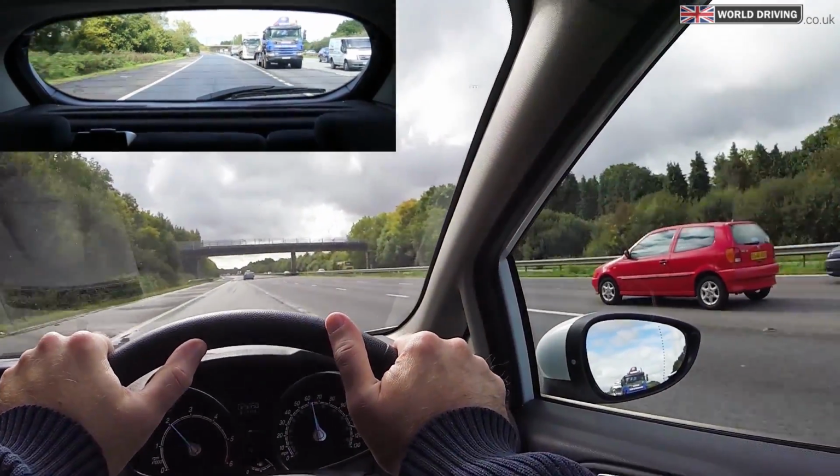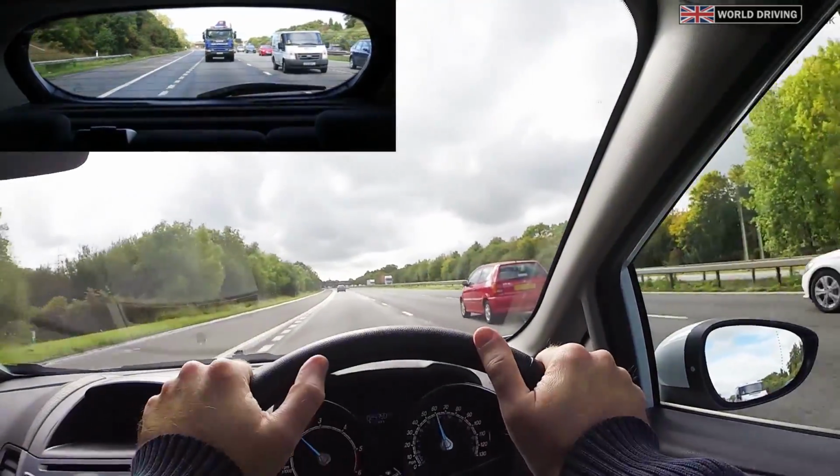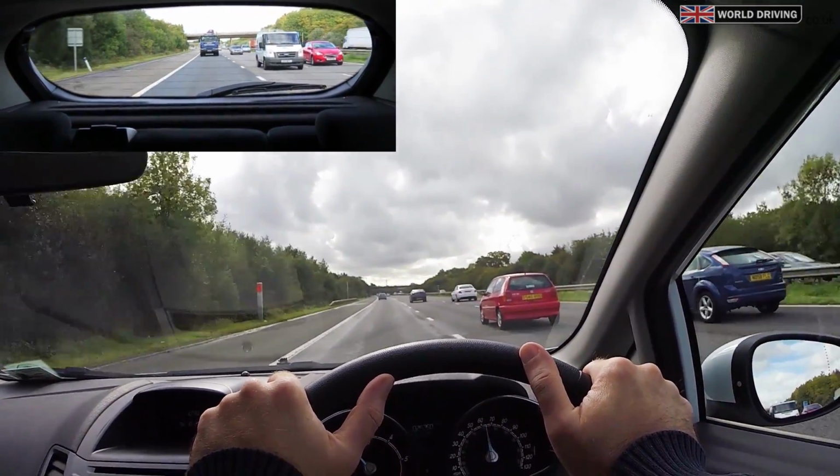You shouldn't have to stop at the end of the slip road unless you're queuing to join other slow moving traffic. Although drivers already on the motorway have priority, they might change lanes to allow you to get on, but don't assume they will.